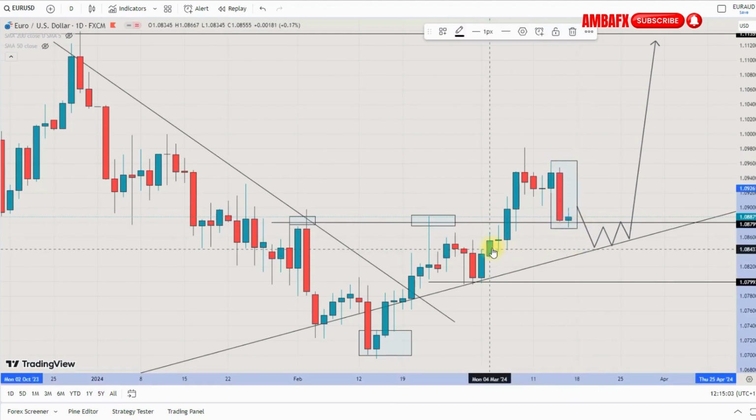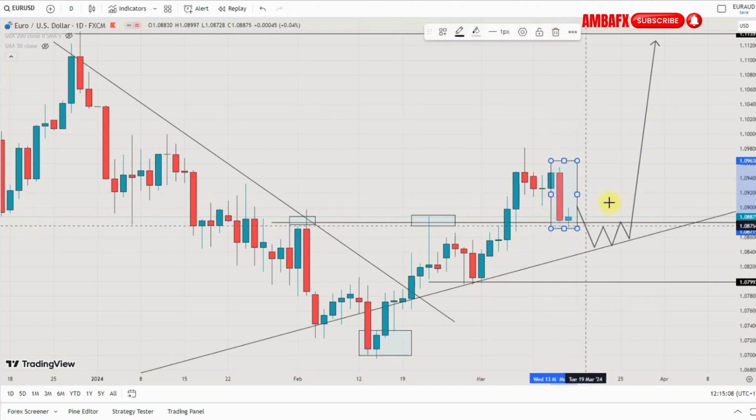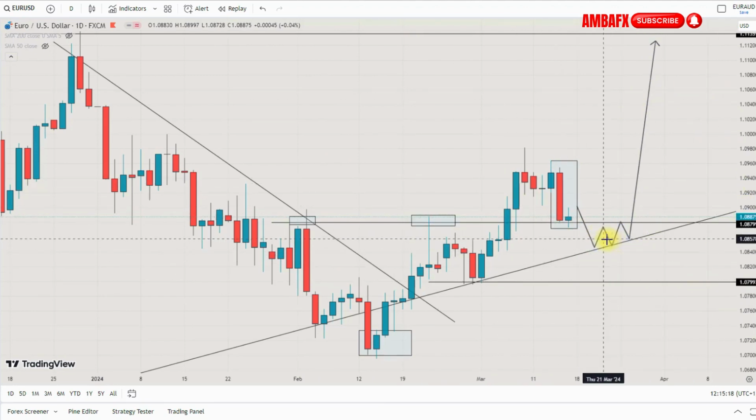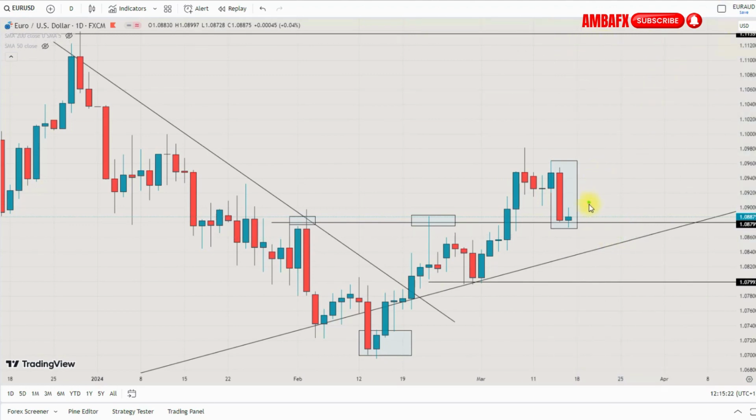pattern candle. So the best thing you can wait for is how the daily candle closes on Monday. If it gives you a bullish signal, then you actually follow it. And one thing price can actually do here that I would not be surprised by is breaking this level to the downside and closing above it on Monday. This thing can actually happen, and you start seeing the buyers coming back to the markets at that level.